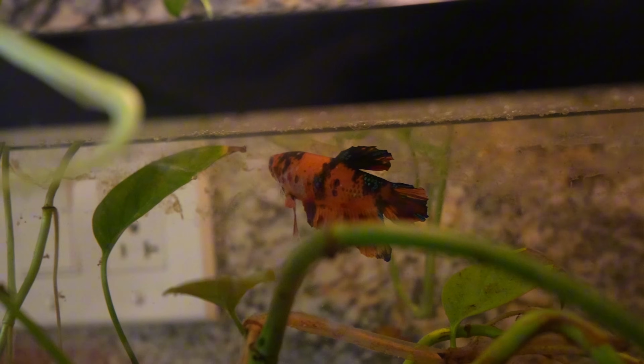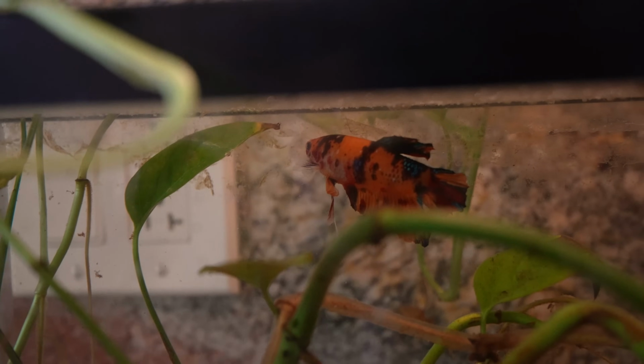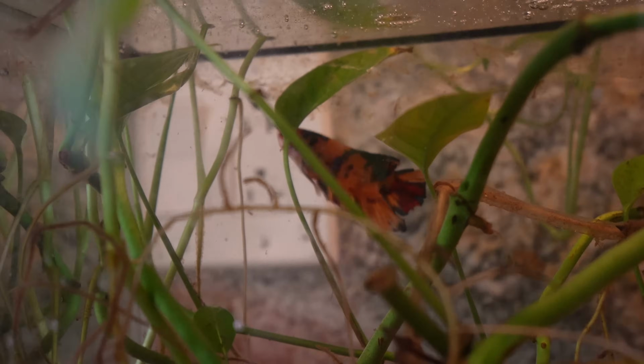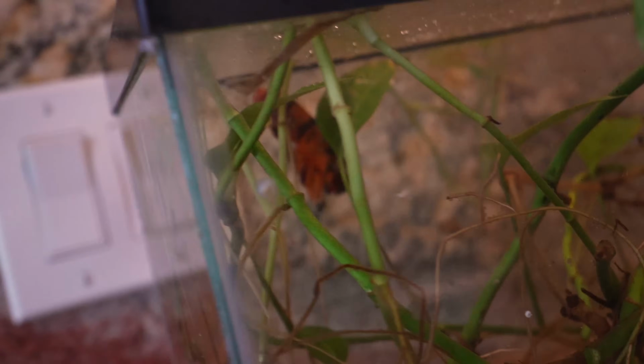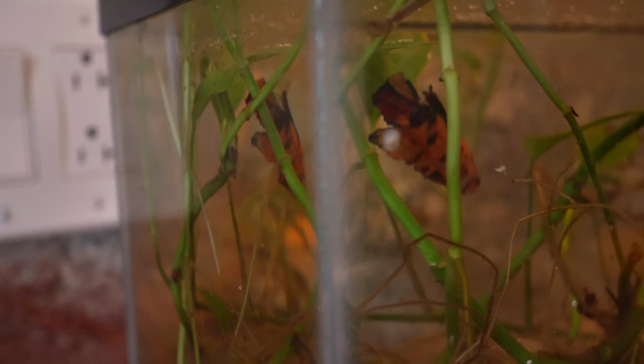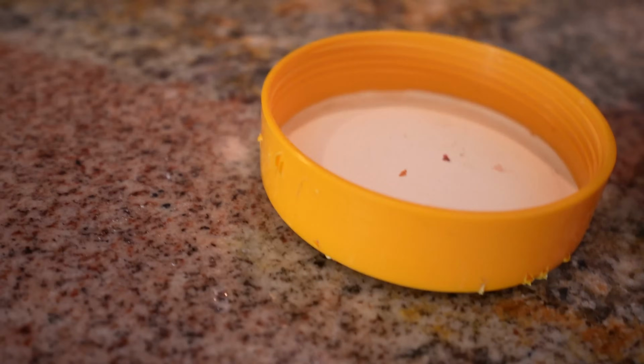So I walked into Petco one day. I've told you guys this story before. I walked into Petco just going to get some turtle food, and then I walked out with her. I saw her, and it was love at first sight. It's got to be the most beautiful koi betta fish that I've ever seen, and right now, this beautiful girl is hungry, and she's ready for her food.